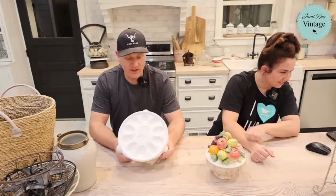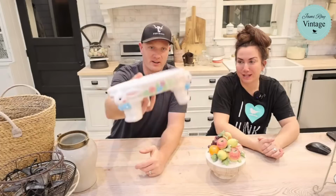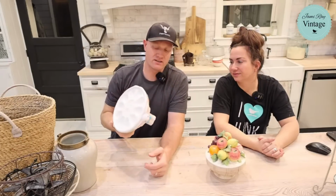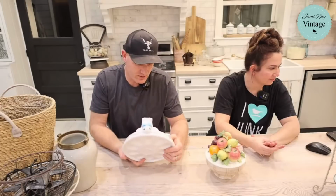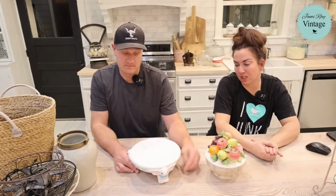All right, this is for eggs, definitely for Easter as well. Look how cute it is. Put your little bunnies, Easter bunny eggs on top of there. Very spring, fun pastel pink, purple, blues, greens. It was $2, and we're selling it for $16.95. I love it. And it's in really good condition.